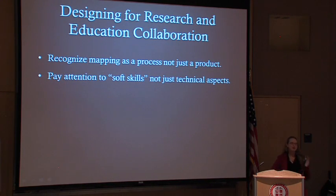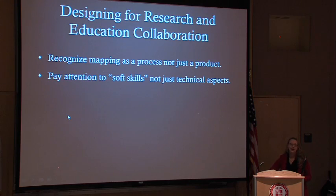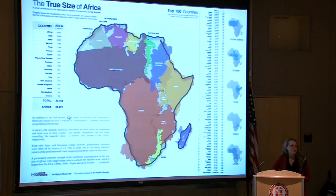These processes are people-driven processes, so in the work that I've done, I've paid a lot of attention to those so-called soft skills in addition to the geospatial, geotechnical kinds of skills, and it turns out that's really important. People really need to understand what can maps do, and key among these soft skills is communication.